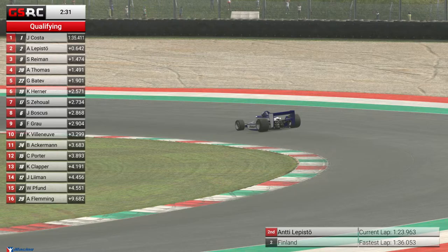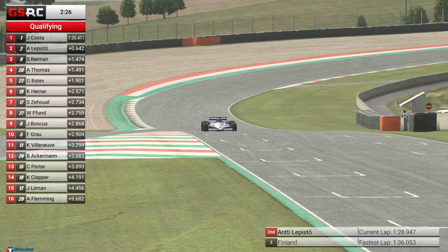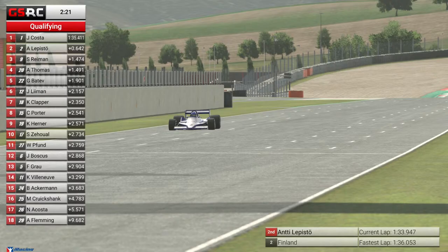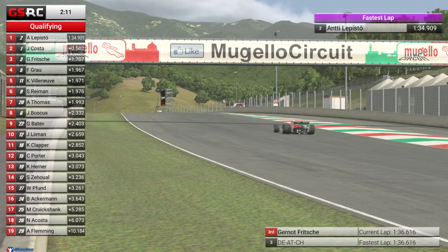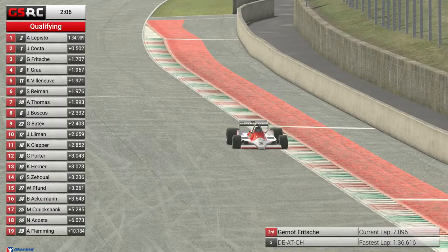Also, Sam Ryman up to third place. Phenomenal qualifying for him, and we know he likes high downforce, so maybe that is helping him find some pace here. Lapisto to the line, 34.9. That is going to put him back up to the top by half a second. What a lap right there. That temperature and the tires and the track, it was obviously all working well together.